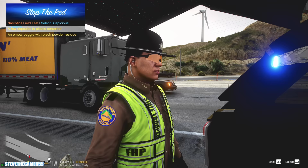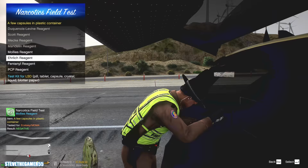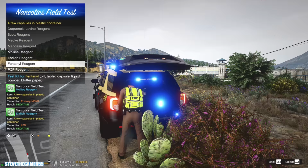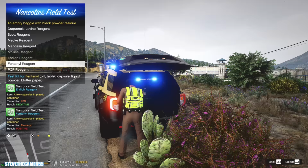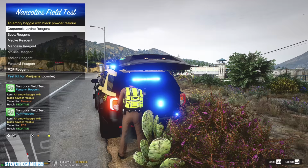All right, so plastic container. I was able to get them. Not that. Not that either. Okay, so one possession, and then we'll find out the second possession. See what we got. This lady was wilding out, though. She looked like she wasn't going to give up.